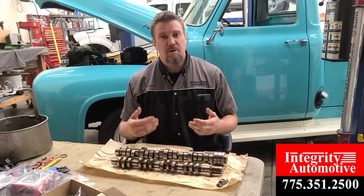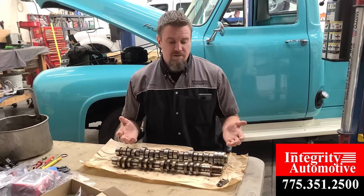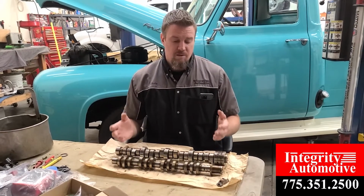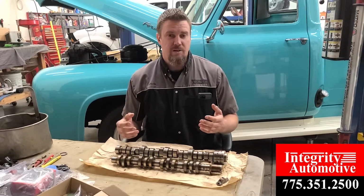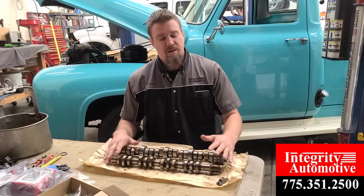So if you have an unexplained misfire or a random code that you've put parts at to take care of and it seems to keep coming back, give us a call, we'll get it checked out. There's some really good signs on why this is happening and how it's happening, so we can actually determine that this is the problem that you're having.